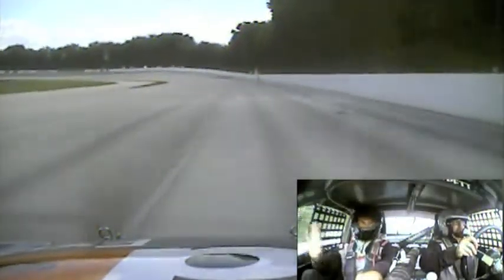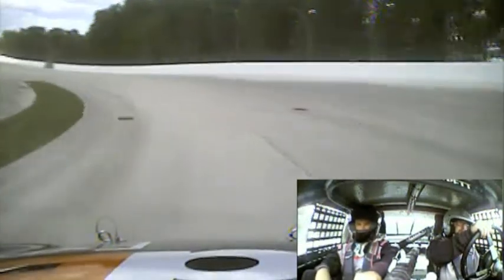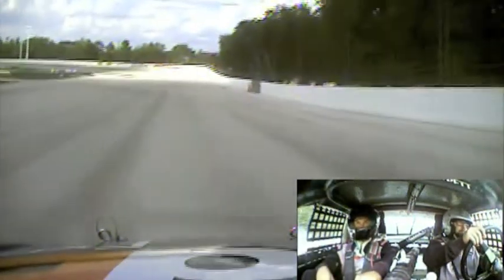Let's figure out this turn two. So hold the throttle steady. Yeah, you come off the pedal a little bit, come up to the top of the hill, and then turn in just a little bit more. You're turning in a little bit too much too early. Okay. Turn in a little bit more. Go ahead and start to roll on the throttle. Roll on a little bit more. You're all right. Steer it up towards the wall.